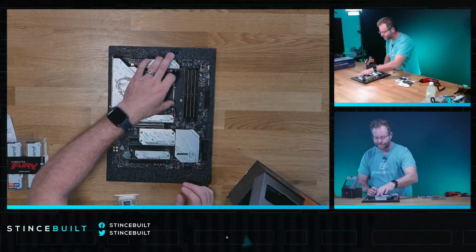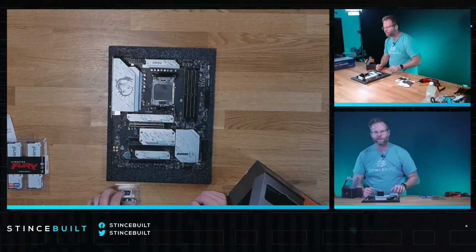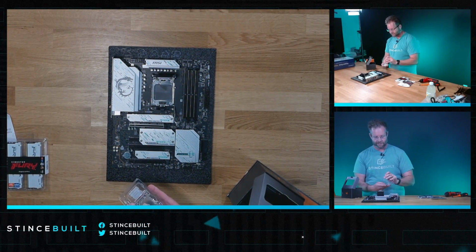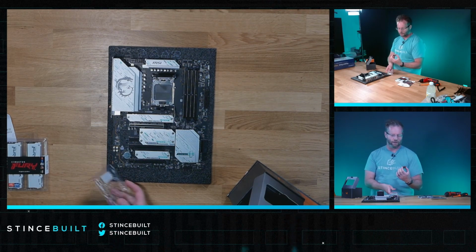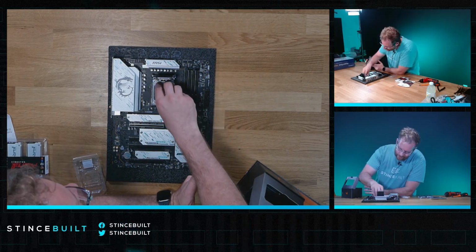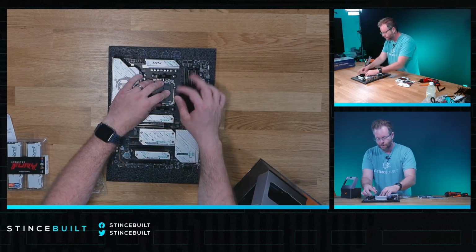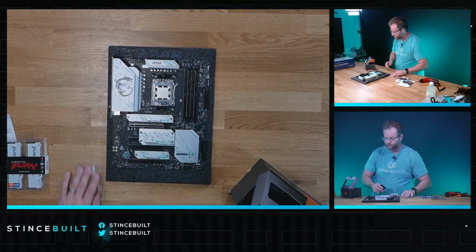Take a look at the sockets on this board. We got a bunch of these coming in. I think we have two or three cases of these coming in literally like Monday. We're waiting on them to come in. This is like one of our top selling boards right now. People have been loving it, and it is really good. 7800 XTD down in the socket. Pop it in place. There it is.